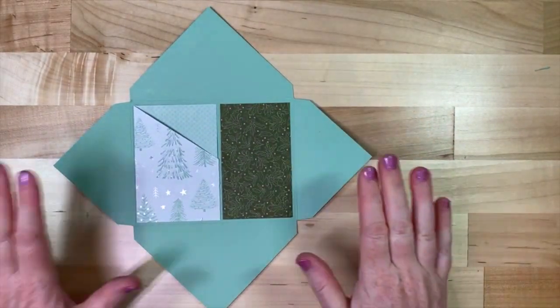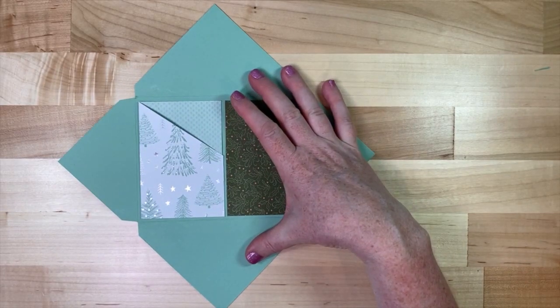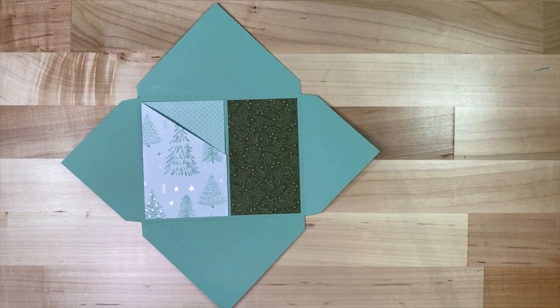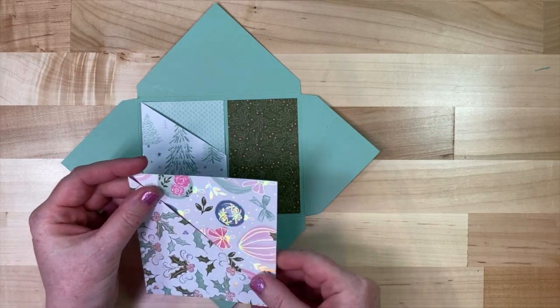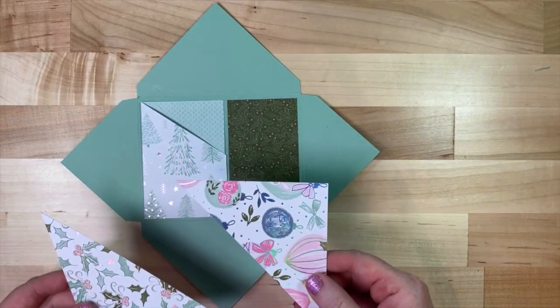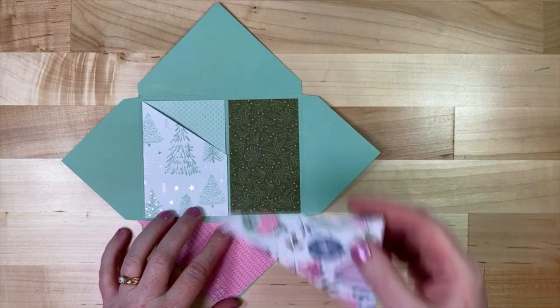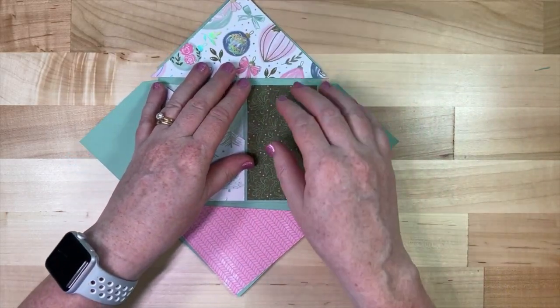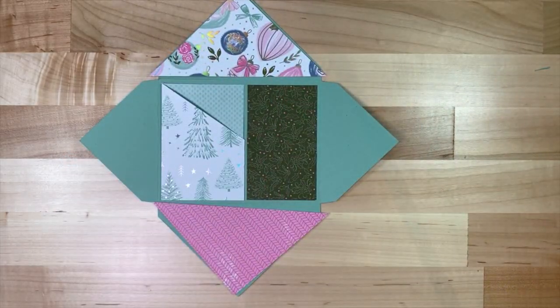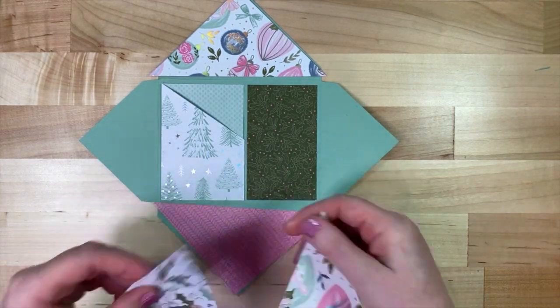Now for the tops, bottom, and sides. For the top and bottom, we'll want to have a piece of designer series paper cut to 4 1/4 by 4 1/4. I actually have already done that and split it down the middle. These are not the same pieces because I cut a few of them. But we're going to use this one on the bottom and this one on the top. For the sides, we are going to cut a piece of DSP to 3.25 by 3.25. And again, cut down the center.